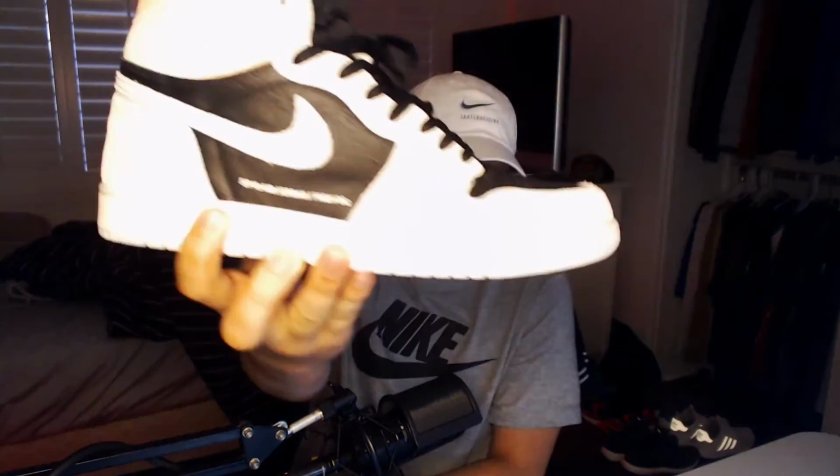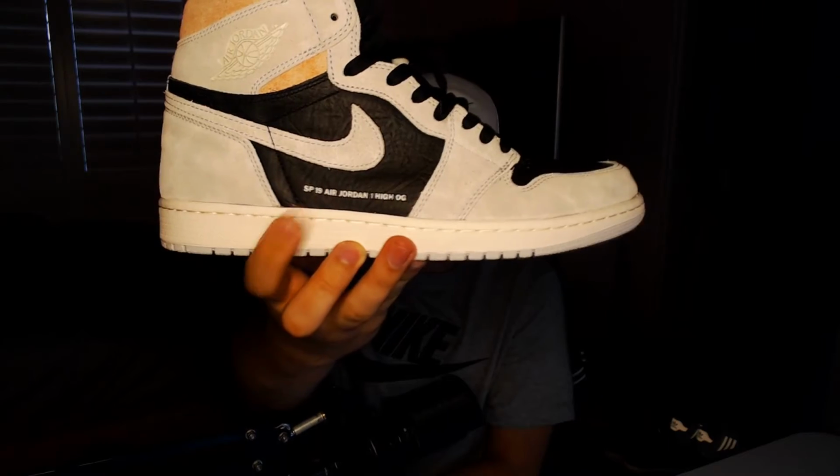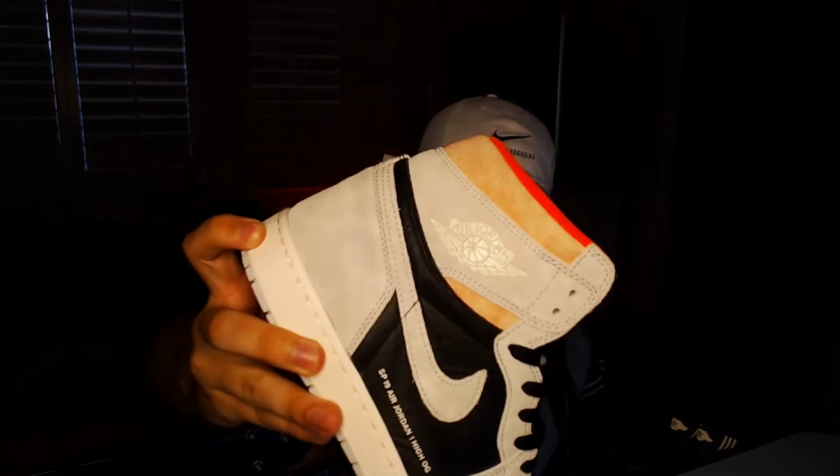I liked them. When I looked at them at first, I was like, I think these are really cool. I love the writing over here, just above the midsole. That's really cool to me. I think the colors are really awesome. How you have this crazy bright on the inside, and then you have the light gray suede on the outside, and then that swoosh looks really cool. I love the way that the Wings logo kind of blends in. Just overall, it's a really unique-looking sneaker to me.